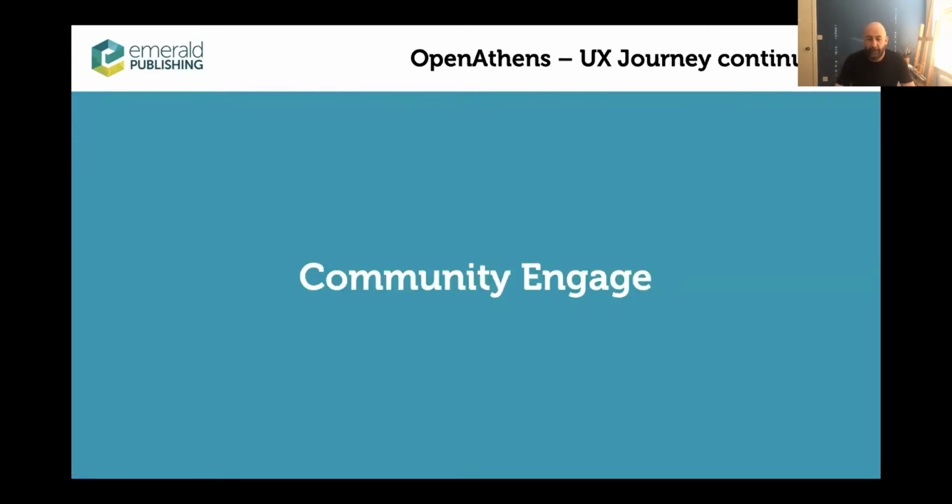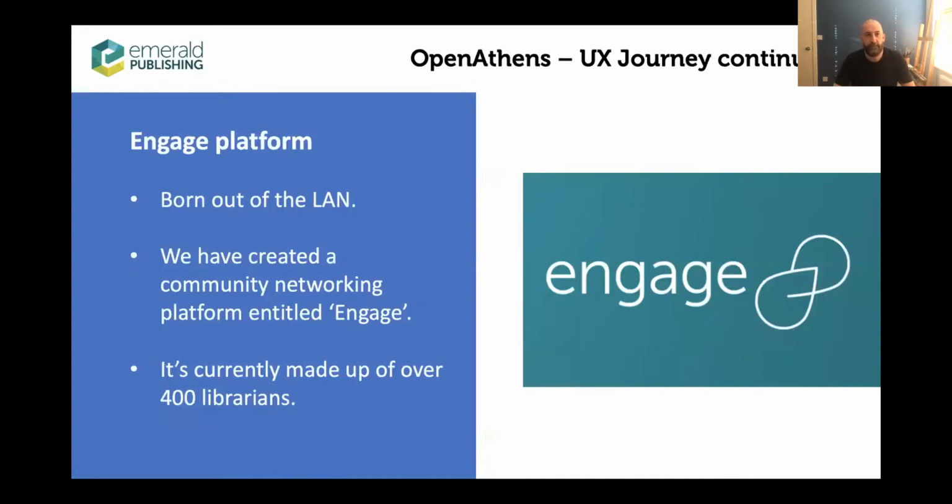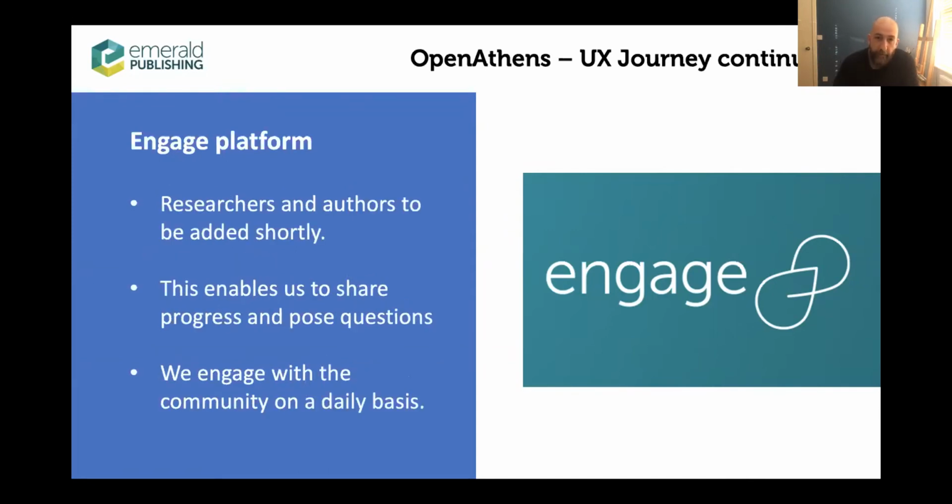The next area that I'd like to talk about is community engagement. As I mentioned before, when we first were designing the Insight platform, we created the Library Advisory Network. So building on that, we have now created a community network platform entitled Engage. It's currently made up of 400 librarians, and we will be adding researchers and authors shortly.